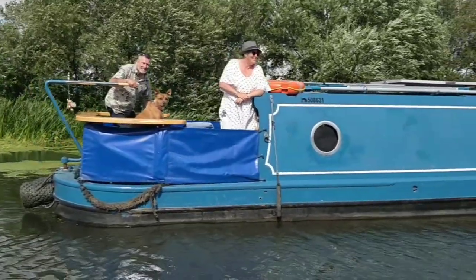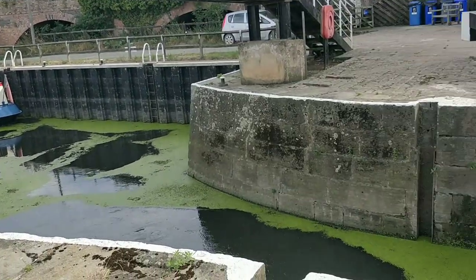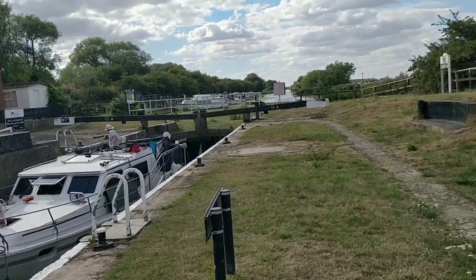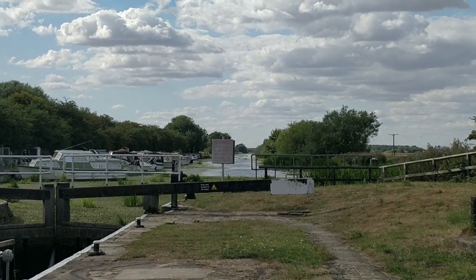Oh, yeah. It's very weedy down there. Yeah, it's really, really quite weedy in here. Look at that. It's like pea soup. And it's all coming down there, look. Oh, no. It's all travelling down in islands, full of it.